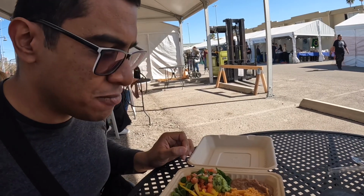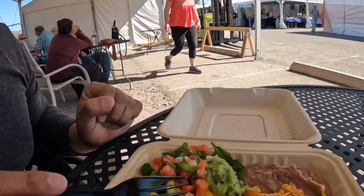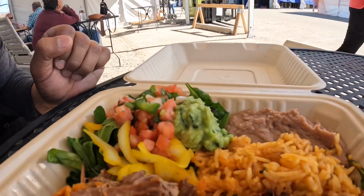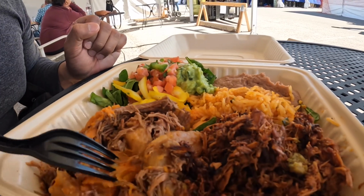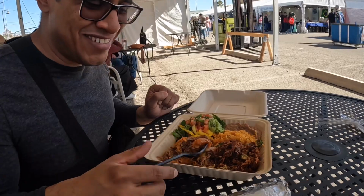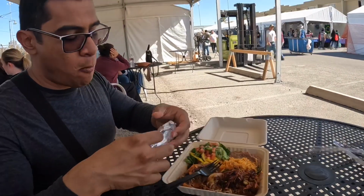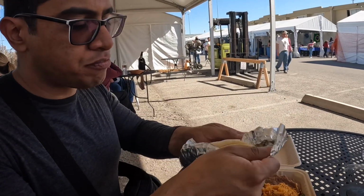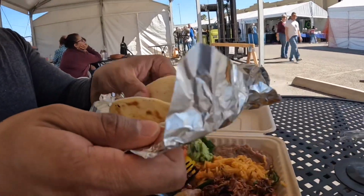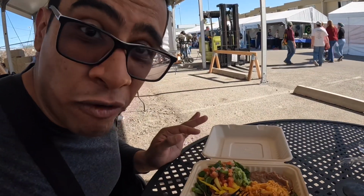But they're both delicious. You got your rice, beans, guacamole, your pico de gallo, and your salad. And then it seems like this is sweet potato. And you also have the tortilla, right? Mm. Even the sweet potato is really good. Delicious. Wow, I'm really hungry, so this is perfect.